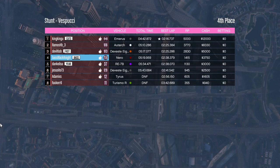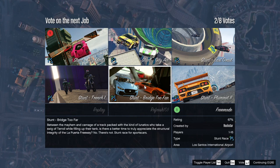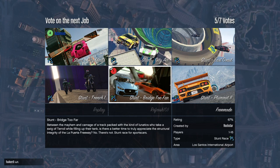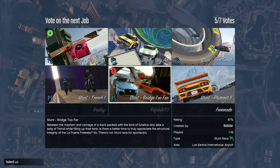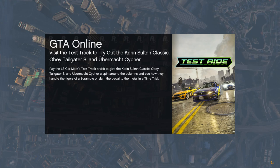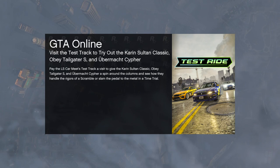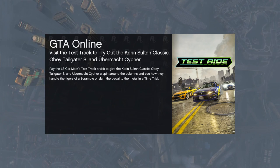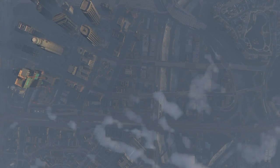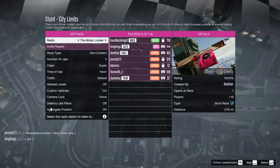Why is nobody betting on Kingu? What have we got? Let's vote for Bridge Too Far. Alright, looks like we're getting City Limits, so bleh. I really wanted to do a sports car race, so I could... I have the Comet Safari done up in its Christmas livery, one of the Christmas liveries. That probably won't end well. That's not a fast car. But we've got a theme, so yeah, here we are, City Limits.